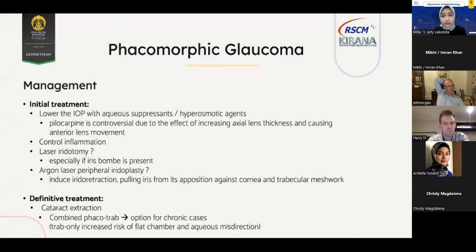The initial treatment of phacomorphic glaucoma is to lower the IOP with IOP lowering medications. However, the use of pilocarpine remains controversial due to its effects in increasing axial lens thickness and anterior lens movement, resulting in the anterior chamber becoming more shallow and thus worsening the condition.